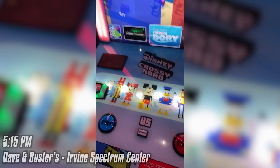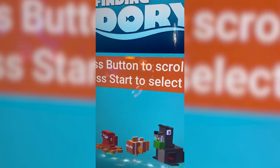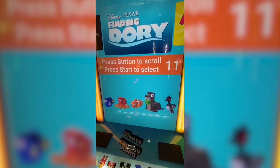Record one round. All right, so they have two machines, bro. One's just the normal Crossy Road. I've been playing Disney, I didn't even know that. But yeah, so I have way too many points now. It is actually so messed up. It's because I was making so little at first, and then I've only been doing 200 point runs since then. All right, so I press start.